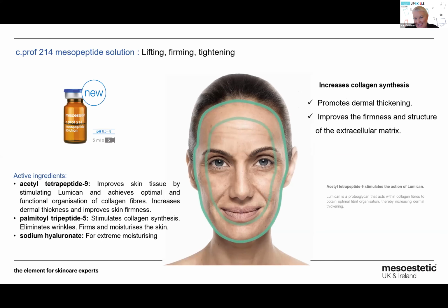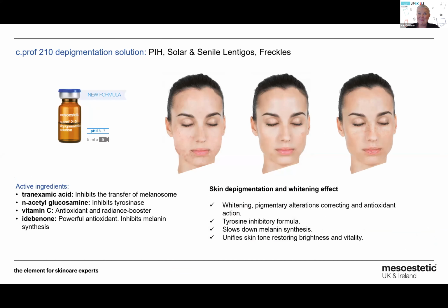Now, Mesopeptide is this: lifting, firming, tightening. And again, we are using peptides, acetyl tetrapeptide 9 in particular, and it stimulates the action of lumican, which is a proteoglycan. And this is great at creating that scaffolding in the skin, strengthening, supporting the extracellular matrix. So lift, firm, tighten. So if you've got those clients with kind of sagging areas that really need to lift it all, then the Mesopeptide solution is the one.